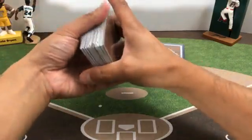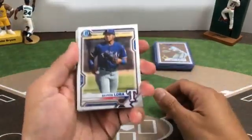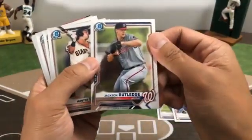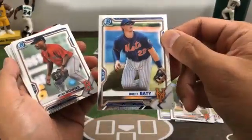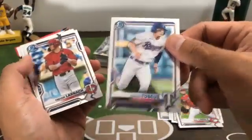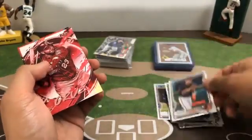So most of the rookies will get sleeved up. Prospects here. Some inserts. I heard some of our prospects of Chrome: Bryan Baloche, Rangers, Jeremy Pena, Astros, Jackson Rutledge, Nationals, Hunter Bishop, Giants, Brett Baty, Mets, Jeter Downs, Red Sox, Nick Lodolo for the Indians, Justin Foscue, Rangers, Trevor Larnach for the Twins, J.J. Bleday, Marlins, Gunnar Henderson, Orioles.